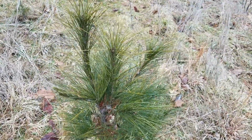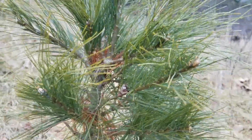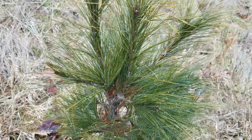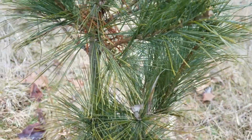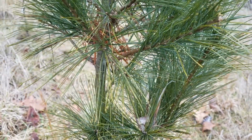I'm standing here today in front of an Eastern White Pine. This is a very small one, and when people think of trees that have needles like this, everyone calls them all pines. And that's not always true, because there are other trees that have needles that also have cones that might be in our area. These would be trees like hemlock, spruce, fir, cedars, larch, cypress, and even redwoods. And they all have needles.